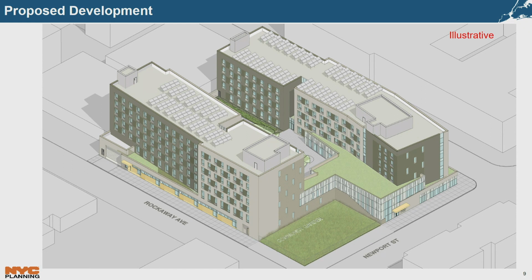Building bulk is distributed into two wings here. So closer to Rockaway is a 7-story portion, and then closer to Thetford Avenue is a 6-story portion. This is designed to respond to different conditions on either side of the block, with Rockaway Avenue being a wide, more major street, and Thetford Avenue being a narrow street.